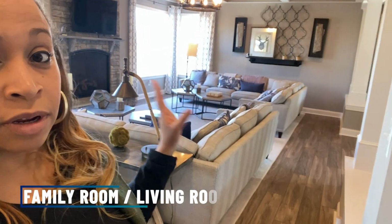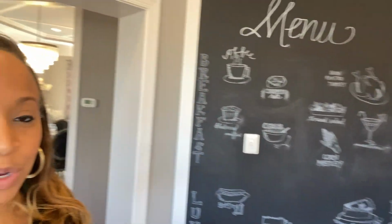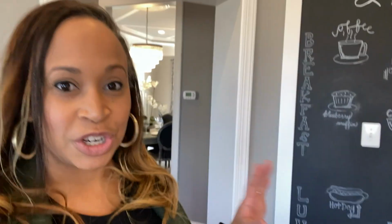Okay, now we're going to come into right behind the kitchen. You have your family room. I personally love how they have it set up right now with their tray ceiling. And I'm going to swing back around to the kitchen too to show you this accent wall that they have, which I think is adorable. But they had like a chalkboard wall there. You don't have to do that, but it's really nice.